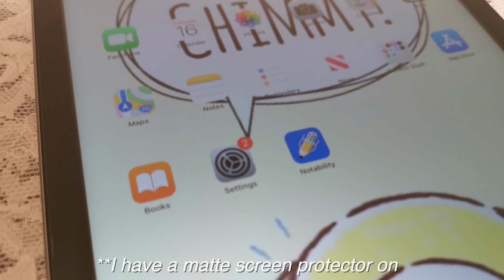It does have a Retina display. It's just that the iPad Pro screen is very good and it has a Liquid Retina display. Alright, so now I'm just going to highlight some features that the iPad Pro has that the iPad doesn't. So the first feature that I'm going to highlight is that the iPad Pro screen is fully laminated.